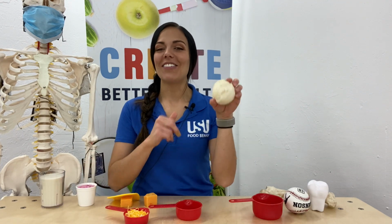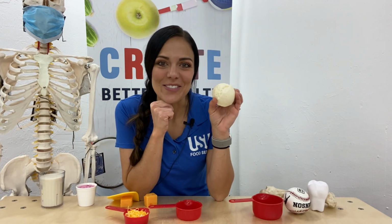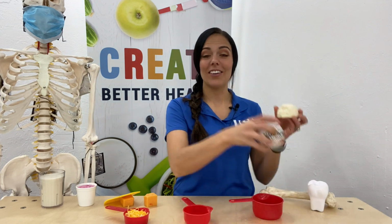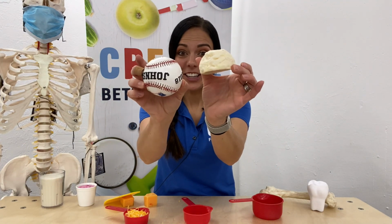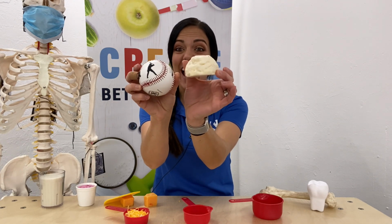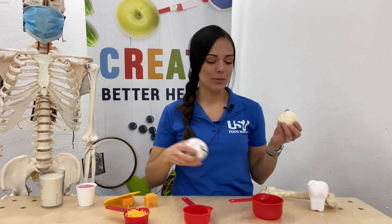Now, here's a tricky one. If you were to have ice cream, how much do you think 1 serving would be? We probably wish 1 serving of ice cream looked like 2 or 3 cups, but actually 1 serving of ice cream is only 1/2 of a cup. Isn't that small? Like half of a baseball. And that looks pretty accurate when we're comparing this baseball next to our ice cream scoop, that just half of that baseball is how much ice cream you should be having.